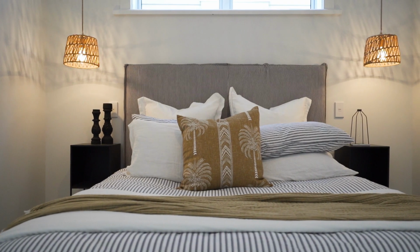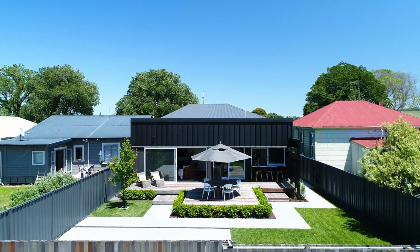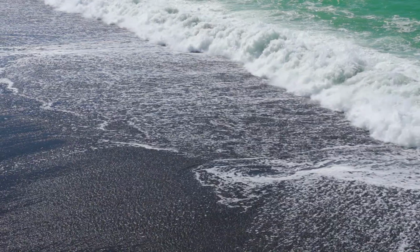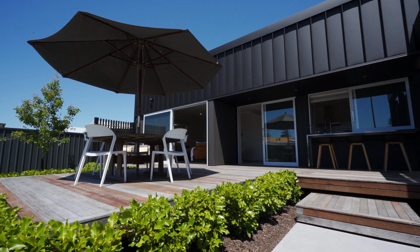This beautiful, fully renovated villa is situated on an easy care section of 448 square metres. Merely footsteps to Central Napier and Marine Parade and just moments to McLean Park, this is a stunningly renovated offering with enormous and far-reaching appeal.